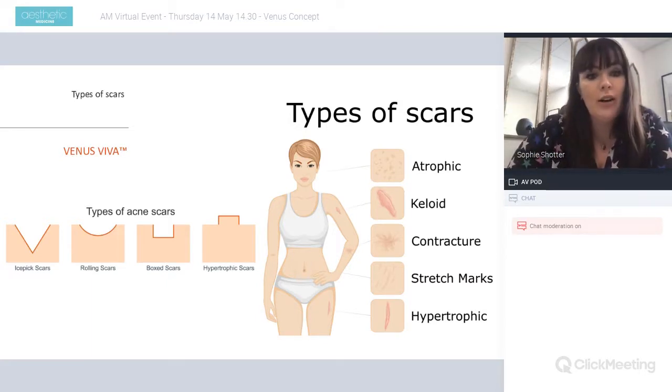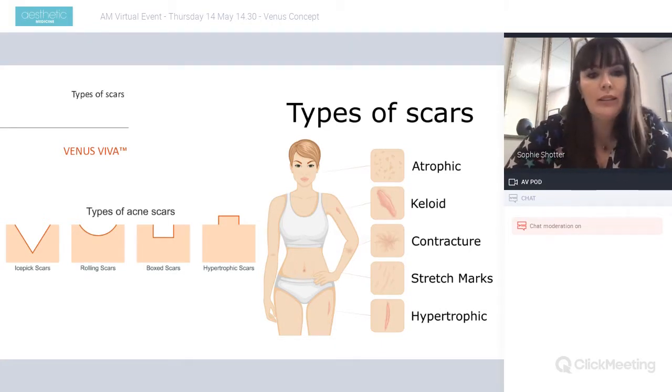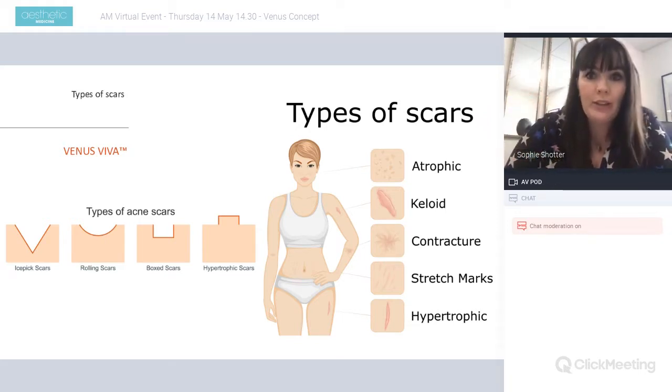And the hypertrophic scars are overstimulation of tissue as a wound heals. And we can get those types of scars, many of them on the body as well. So atrophic scars tend to be where things are dented. Hypertrophic is overstimulation, and then keloid is where that goes beyond the original edges of the injury, so when it overgrows. And contracture is when a scar shrinks in so much that we get contraction of the tissue, and obviously the dreaded stretch marks that aesthetically have been notoriously very tricky to treat.